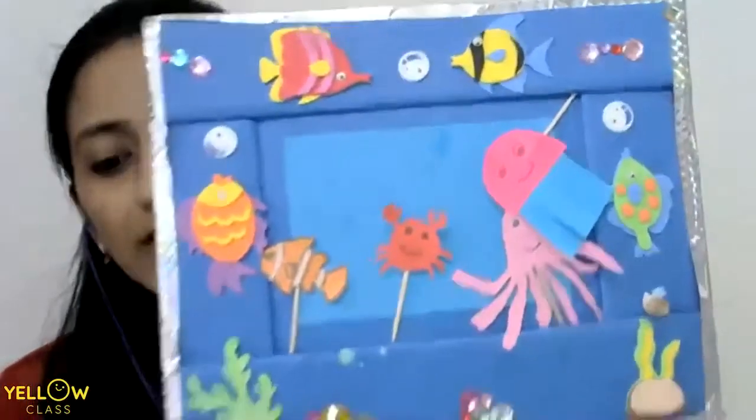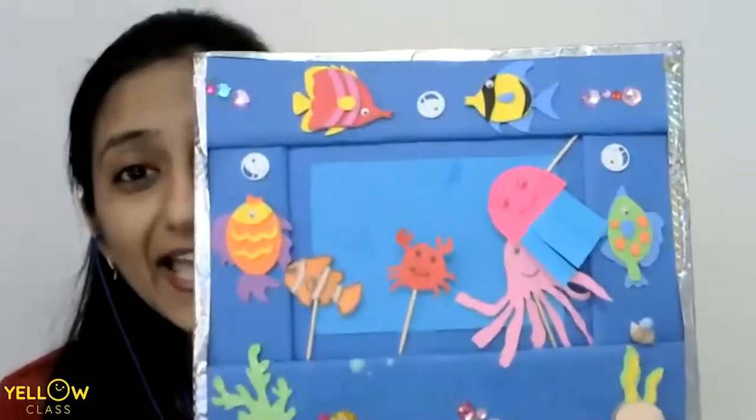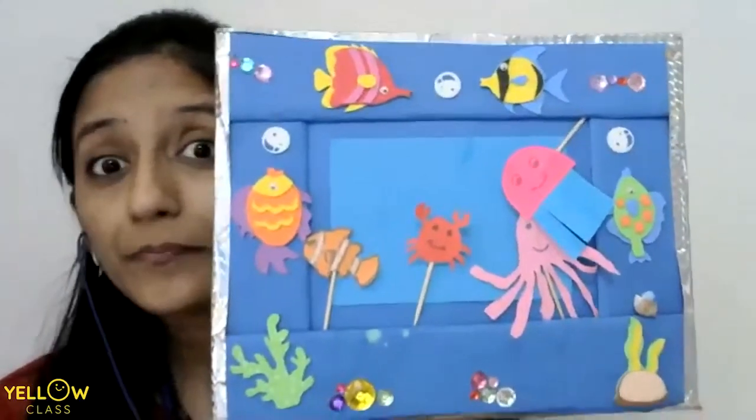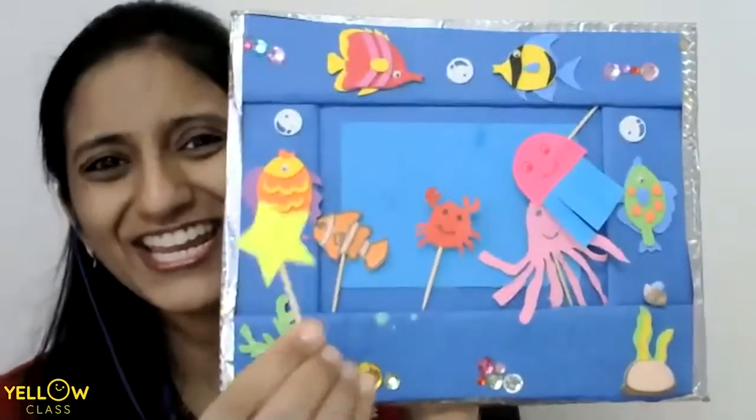See? Okay. So here comes our jellyfish. And then who is left? I have one more, which looks like a star, and it is a starfish. See?